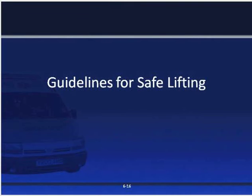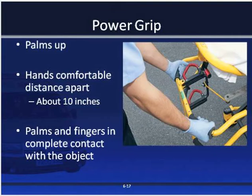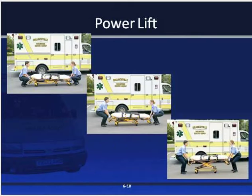Guidelines for safe lifting. Again, the power grip, like we said. You can see in these pictures how they're utilizing their back. It's straight. It's in line. It is not bent. They're not lifting and moving with their back. And you can also see how they're using their knees. I'm circling them there to lift the stretcher up. And an important thing when moving your patients is utilizing effective communication. You both need to be lifting at the same time.